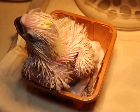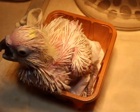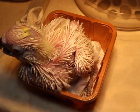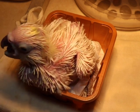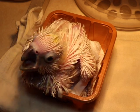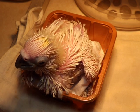She's in her brooder. I think I'm going to call that one a she for a while too, till we get the results, because typically we've had a lot of females, and I don't think Sophie's going to be the last female for this round.